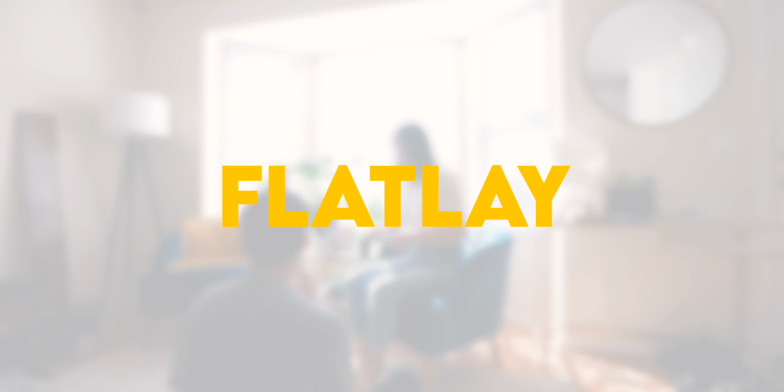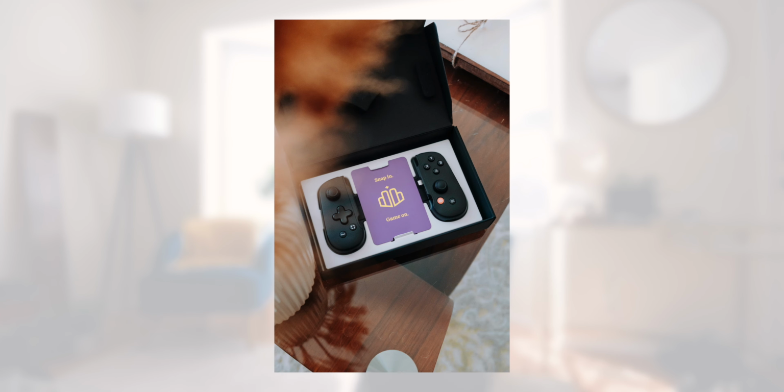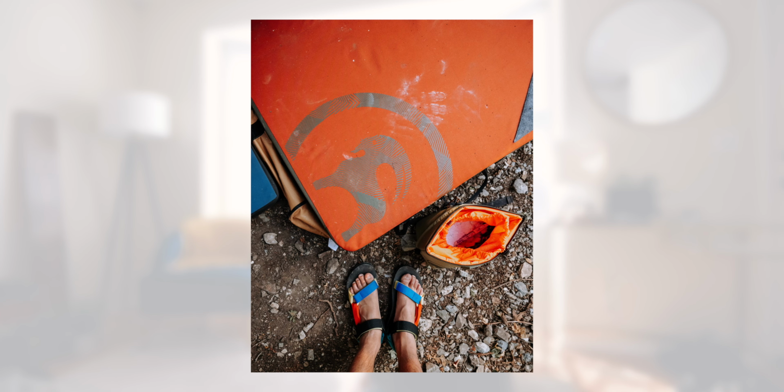The next type of shots I'll look for are a flat lay, which can be standalone shots of the product, and this is the opportunity to show if there's any accessories or add-ons that come in the box.